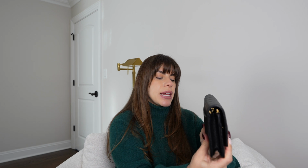What I love about it is that it folds down pretty small. So if you're traveling, this is very easy to either wear crossbody, tuck inside another bag, or even put inside your carry-on without any issue. I highly, highly recommend. I think every bag connoisseur should have one in their collection.